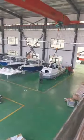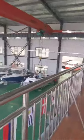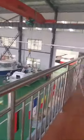I will go to the office and have a rest. It's very, very hot in the workshop. We equipped a fan for each worker, for each boat, so they can have more comfort. They have the small boats here.